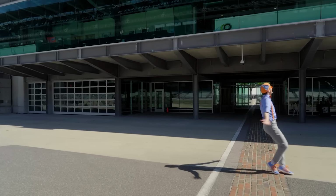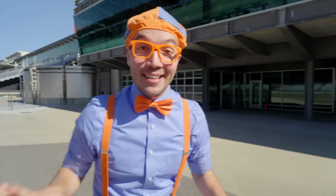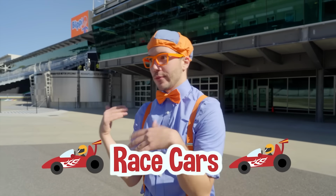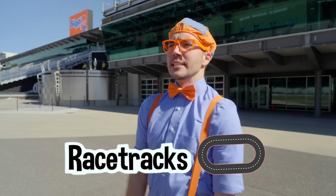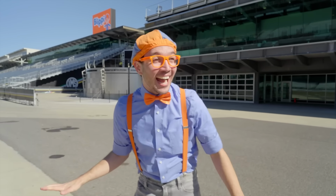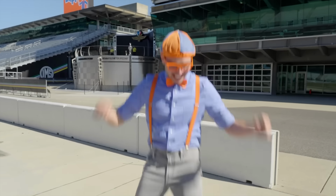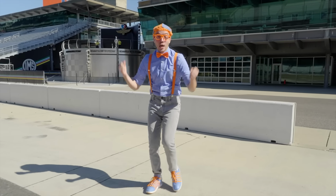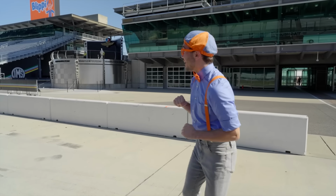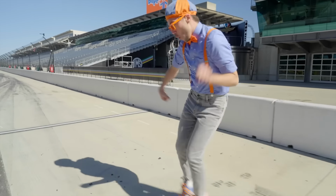Whoa! This place is awesome! I am so excited to learn about so many different things, like race cars and racetracks and what it takes to be a professional race car driver. This is so fun. Whoa, but do you know where we are right now? We're on the track. I'm so excited to be on the actual track at the Indianapolis Motor Speedway. Whoa, and there's so many cool things here.